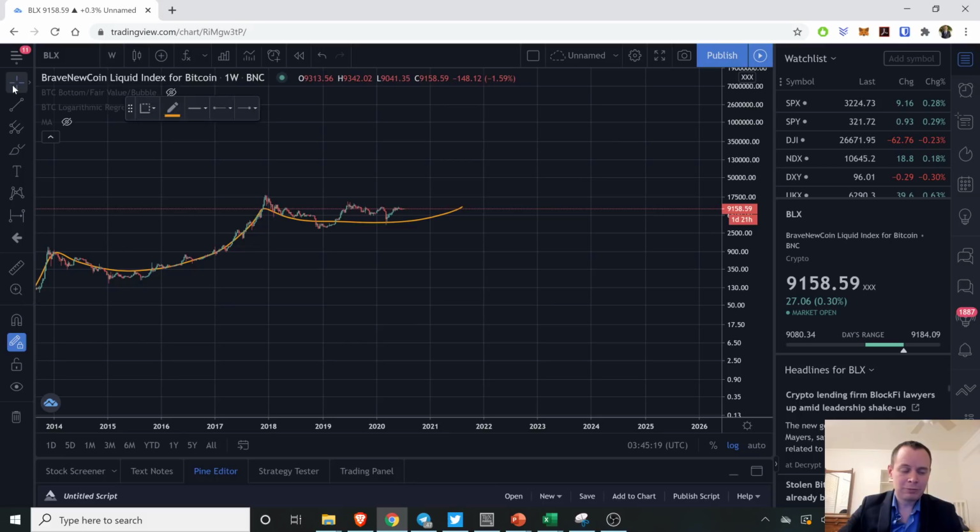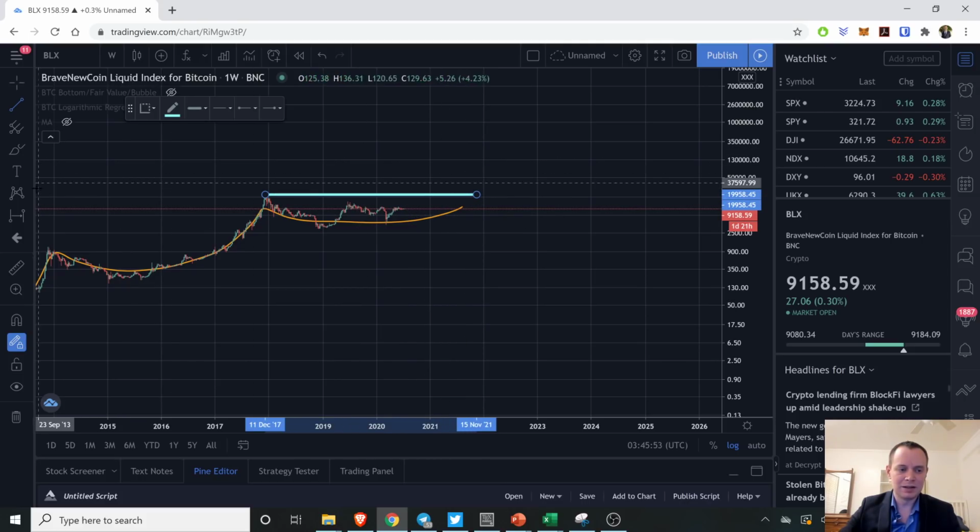And remember, if we do get to a $20,000 Bitcoin before, say, the end of 2021 or 2022, it doesn't necessarily mean anything. We need to hold it as support. If we can hold $20,000 as support before then, I'll concede that, okay, well, maybe the lengthening cycle theory isn't as prominent as I originally thought, but I really highly doubt that we're going to get to this $20,000 level before this point over here. I think it's going to be a slow move up.